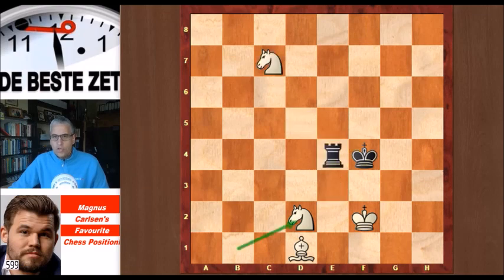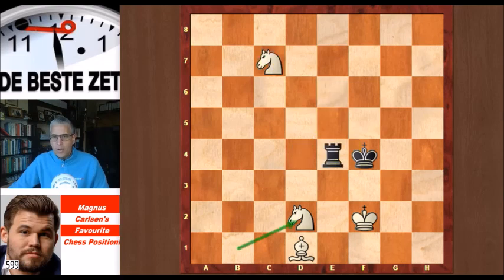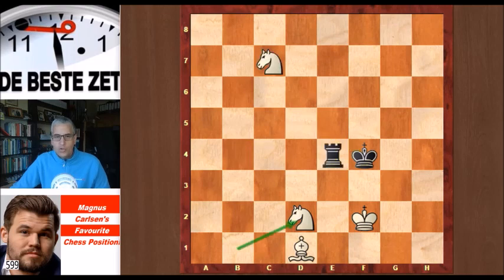What about rook d4? Well, then there is another fork. Knight e6 check picks up the rook, and white will keep bishop and knight. And what about rook b4? Well, then we see the knight d5 check again. Knight forks, winning the rook. You can look for other rook moves yourself, and you'll see that they won't work apart from rook e5.